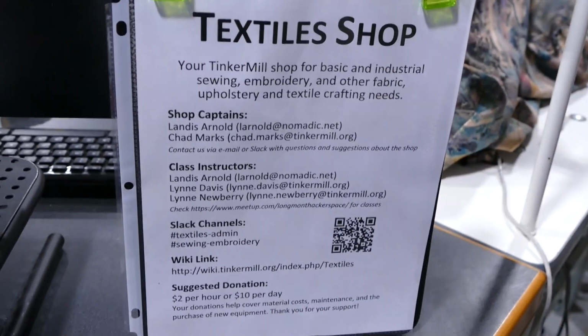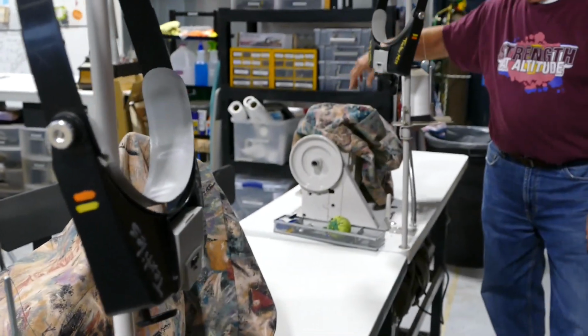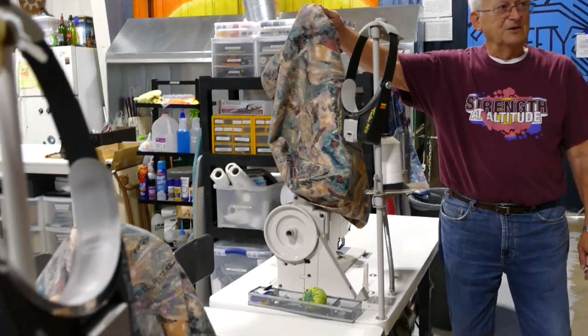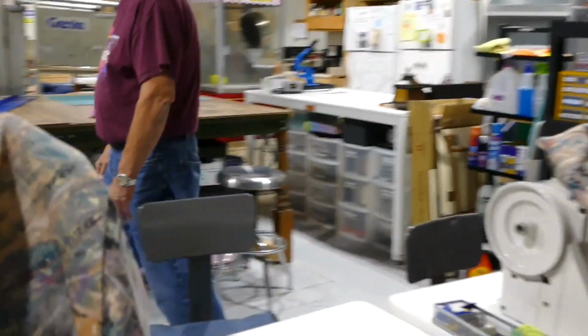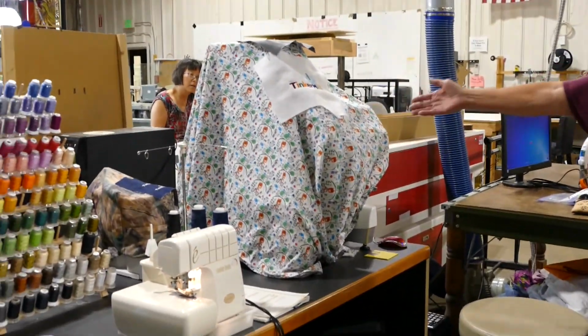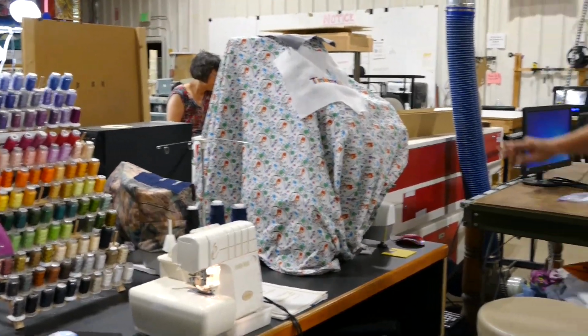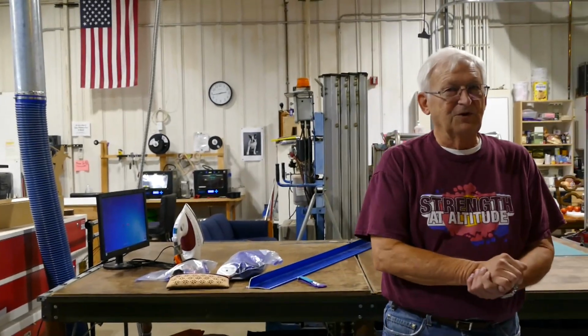Fabrics. We have 2 industrial sewing machines here. So if you want to do some heavy duty sewing, they are a major piece of equipment, and they have classes on them. We also have an embroidery machine, so you can do embroidery if you want. This one I believe has 6 needles. We have one we're trying to get running, which is a commercial one, and in the other room there's one which has 9. So 9 different threads and colors at the same time.